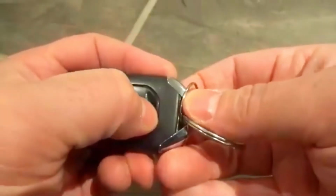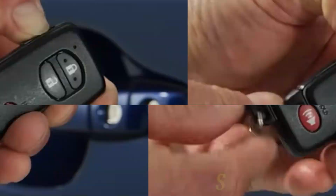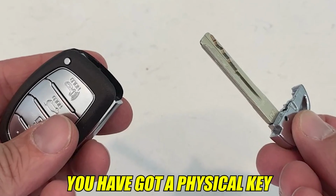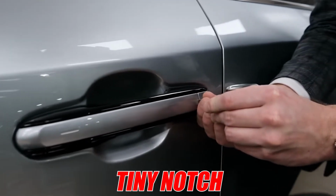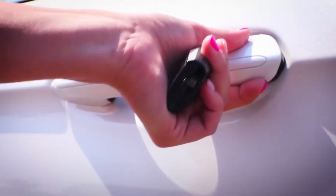You just need to look for a tiny release switch or button on your key fob's casing, slide it, and pull. Boom, you have got a physical key. Now, you might notice your car door doesn't have a visible keyhole. Don't panic. Check underneath the driver's door handle piece. There is a tiny notch. Pop that plastic cap off with your key, and the hidden key cylinder is waiting right underneath.